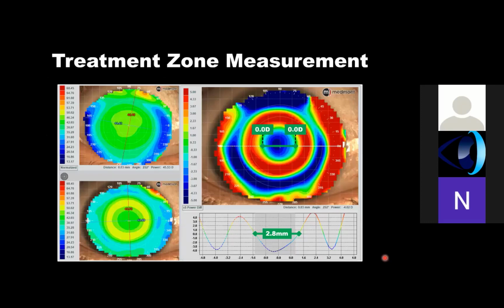Now, what they wanted to do was look at the treatment zone size. That was one of the metrics that they wanted to evaluate. And what you're doing is you're looking at the point where the eye doesn't change. So when you do orthokeratology and compare pre versus post, at what point do you see really no difference between them? So you get this big central flattening. Beyond that, you get a steepening. But what happens? What's that point in between? That's regarded as the treatment zone size.